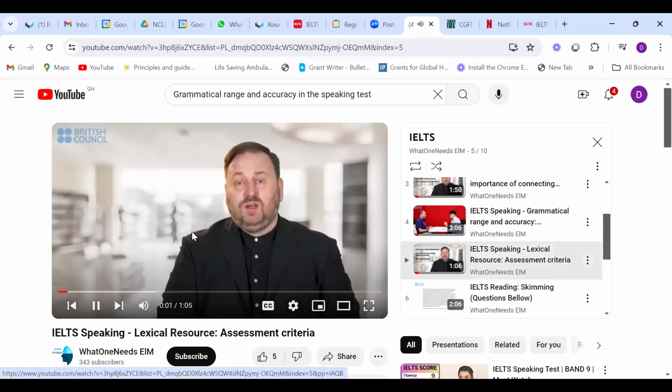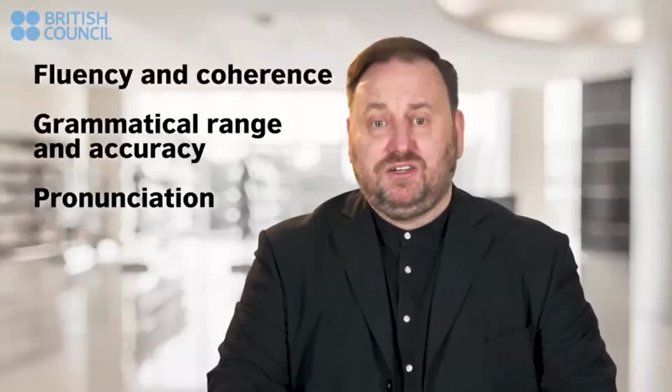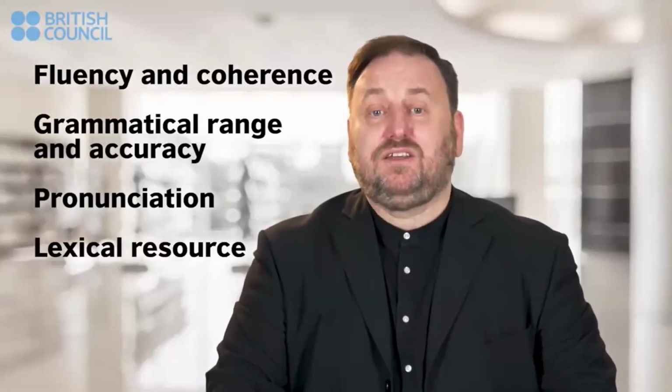Remember that back in week 1, we saw there are 4 assessment criteria? Well, we've already looked at fluency and coherence, grammatical range and accuracy, and pronunciation. The last one, which we'll look at now, is lexical resource. This is firstly about your vocabulary, using the right word at the right time, and not always using the same words time and again, but using a wide range.